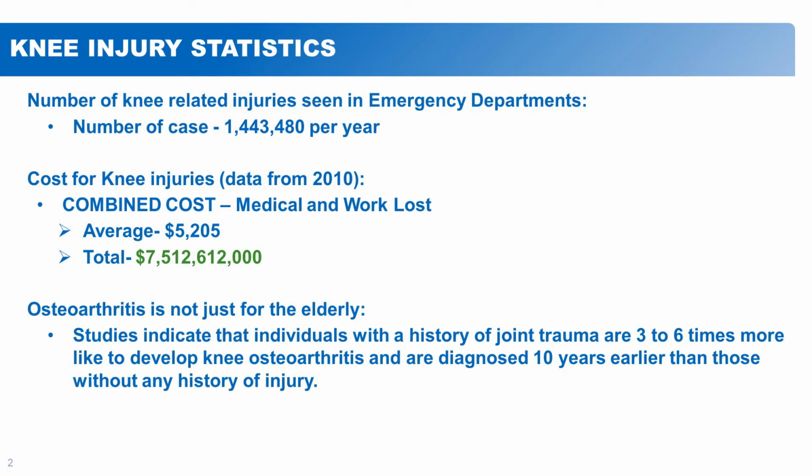Hi, my name is Molly Woods. I'm the head athletic trainer at Northern Kentucky University. I work for St. Elizabeth Sports Medicine and work in conjunction with OrthoCincy. Today we're going to talk about knee injury prevention.